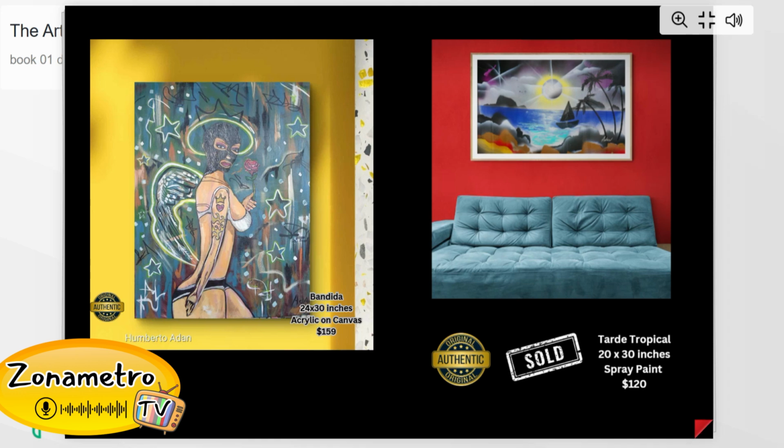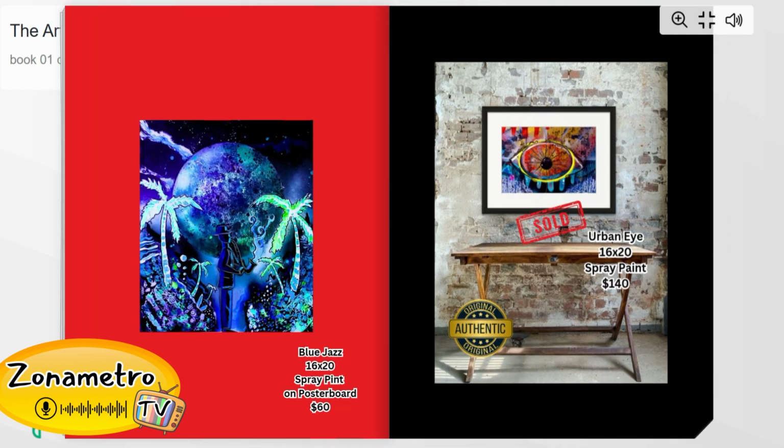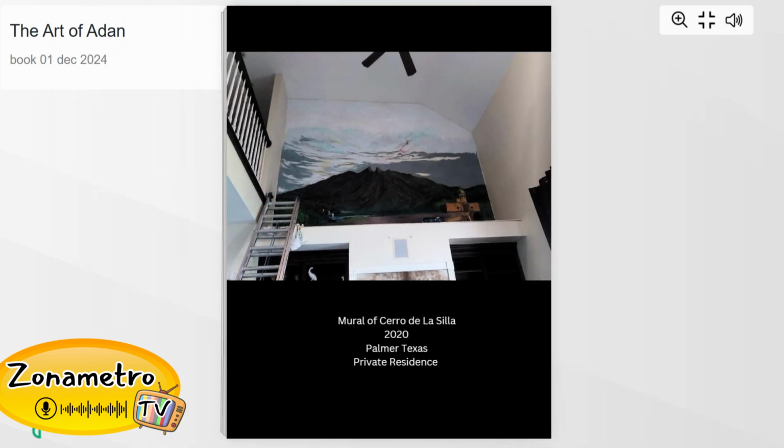It totally does. Just look at the colors. So vibrant. And the price, listed at $240. It's more than just aesthetically pleasing, though. There's a depth to it, like a story unfolding. You hit right on the head. It makes you think, which is where that thought-provoking element comes in. It's not just pretty, it's got substance. Exactly. A lot of Adan's work explores themes of identity, culture, those big universal things.